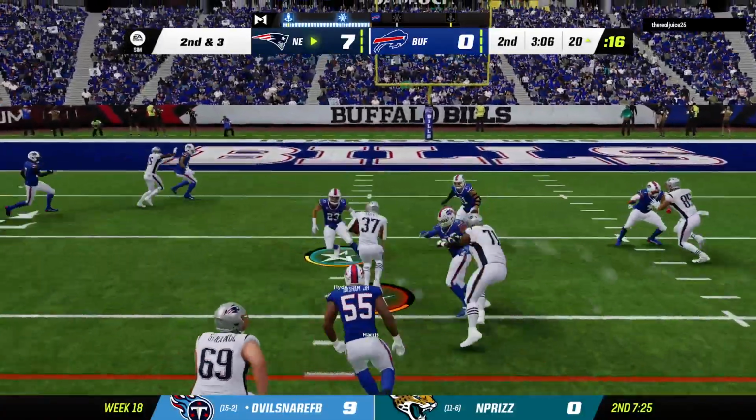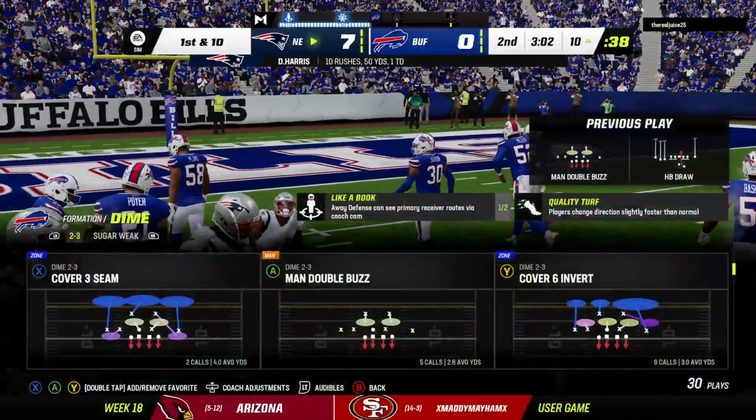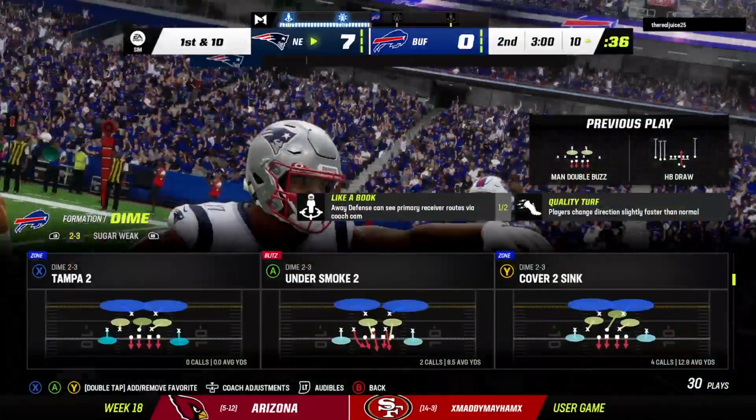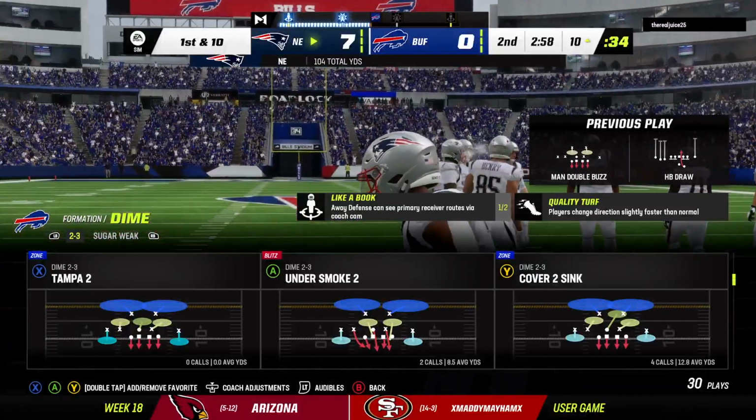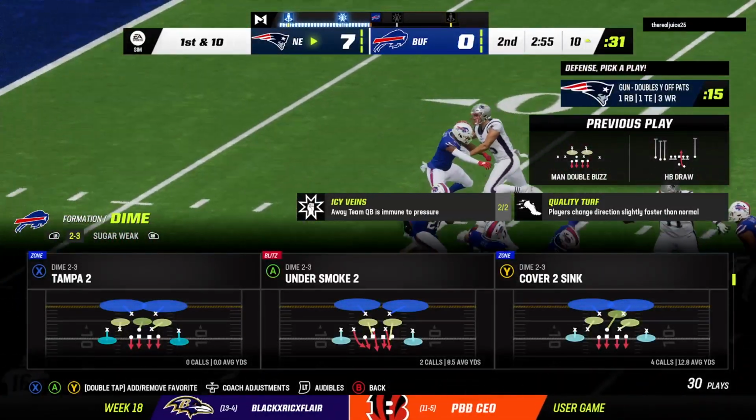On 2nd down, this is Harris. And they're knocking on the door now. A good run there, going to take this to about the 10-yard line. It's a first down on a gain of 10. Another good run there. He's been good all season long.